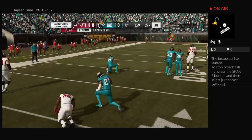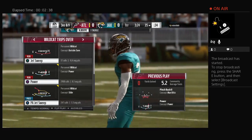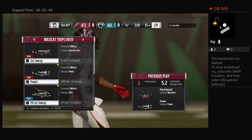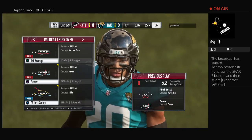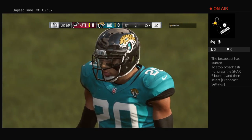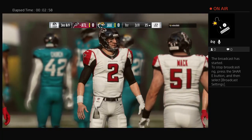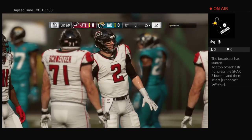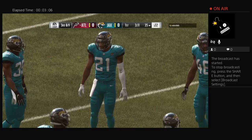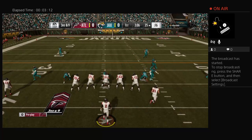Looking to find a lane, but he can't. Reined in at the line of scrimmage. No gain on the play there, so that doesn't help. Now they're looking up at a 3rd and 9 situation. In need of a conversion on 3rd down. They had the big play to start the drive. Not much since.